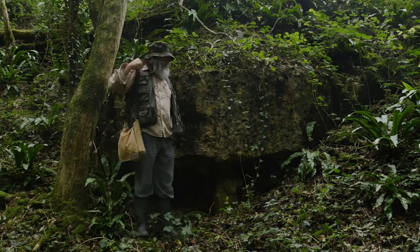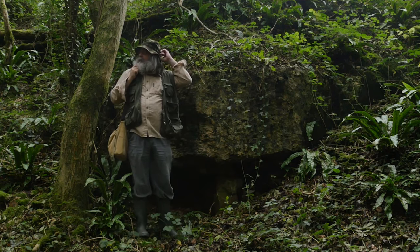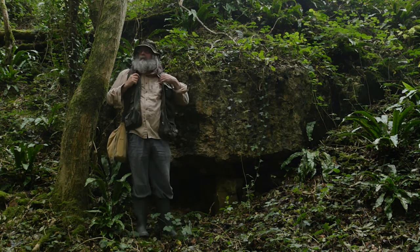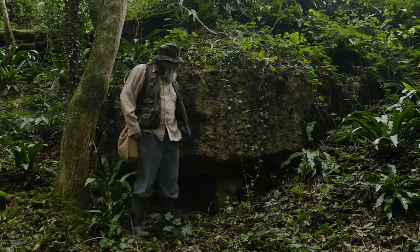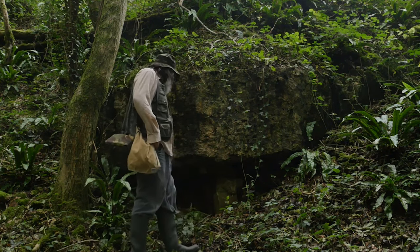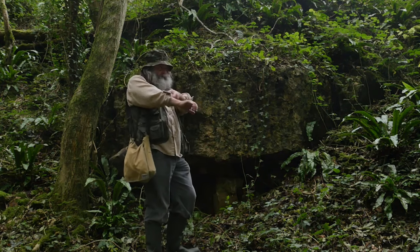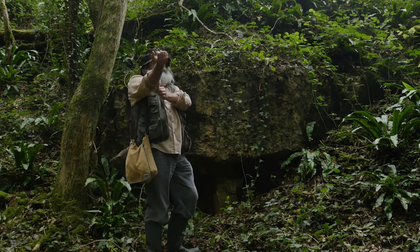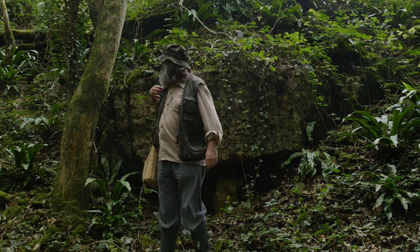I'll stay around for a while longer, I think. Although I haven't seen anything in the last half an hour. But I was just checking this place out. There's snail shells around, so it piled up just down in there, so it looks like a sheltering spot for them.